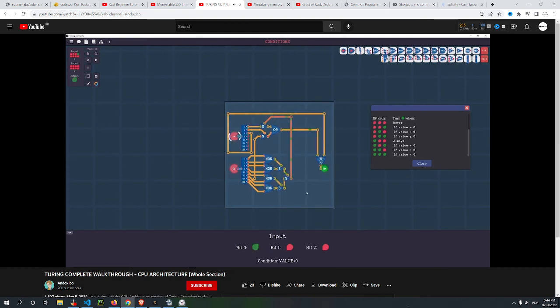Equal to 0. Okay, so let's turn this bit on, and then this should turn on because it'll be true when it is not equal to 0. There we go. So the reason that it turned off is because this entire section is 0, which means this is turning on. So this is turning on our AND gate, which is going through into our exclusive OR gate, and it is turning off this signal from the 4.